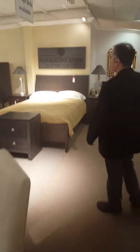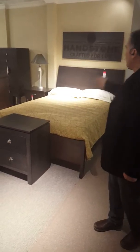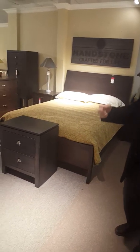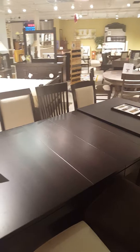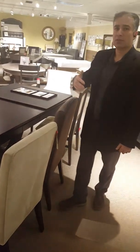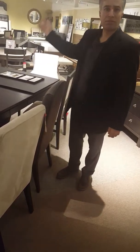We are very big in solid wood, of course, Canadian solid wood, which we are very proud of. And our Handstone collection, which is crafted for life and 100% solid, either maple or oak or cherry, is one of our major manufacturers. We sell a lot of Handstone furniture, which everybody loves. People love the fact that they're solid wood and Canadian made, but best of all, they're all customizable. You can choose colors, the size of the items, and the fabrics: double bed, queen bed, king bed, a variety of buffets and all that.